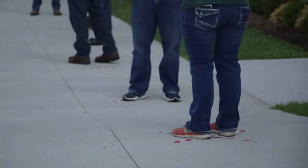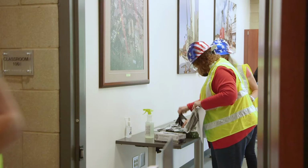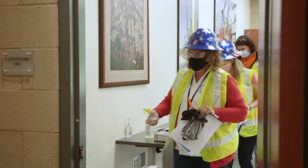The COVID-19, we're all really looking at safety. It was nice to see when we came in the social distancing, starting with the X's on the sidewalk outside, the temperature taking, all of the precautions with sanitizer and gloves and social distancing throughout the day. We're getting to that now that our school is starting to come back.